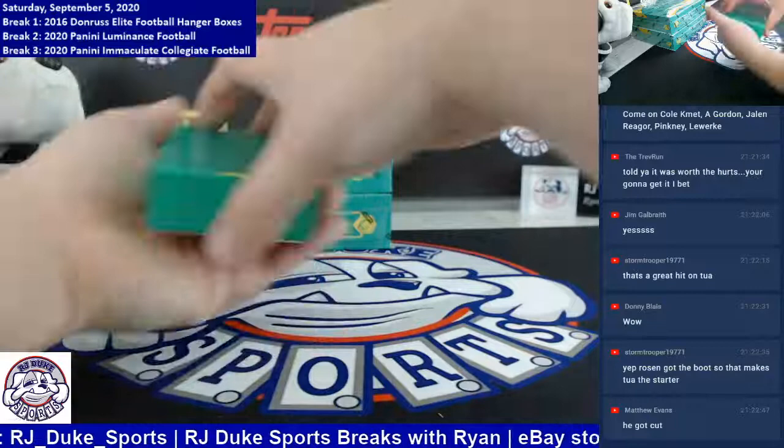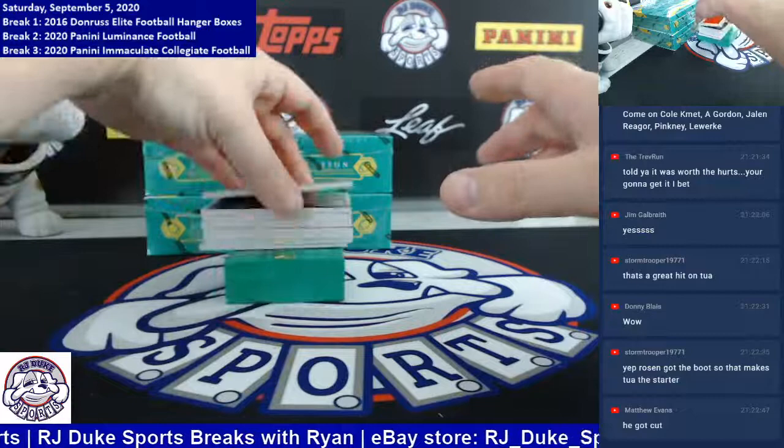I wonder where Josh Rosen might still end up. I feel like he could probably still end up somewhere.